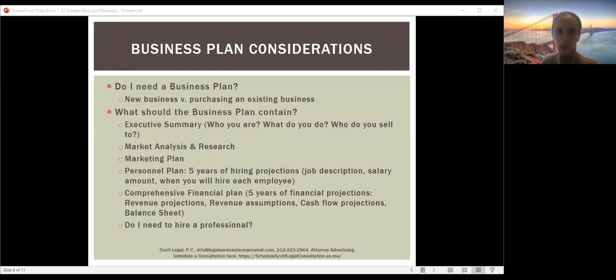If you are buying an already existing business, then in most cases you would not need the business plan, just because if you are buying a company, we would be submitting evidence such as the company's tax returns, that would show how the company has been doing financially. So in the majority of cases, when you are buying a business, you would not need a business plan.